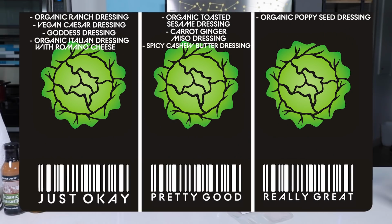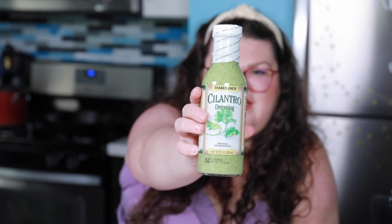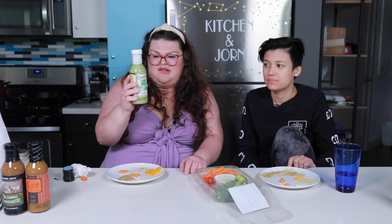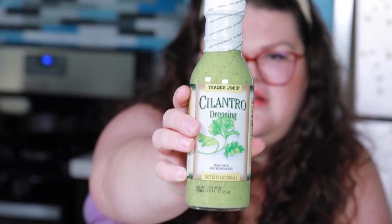I think this is pretty good. Ooh. Ugh, I'm really concerned about this. Cilantro dressing. Trader Joe's cilantro dressing. I don't know what this is. I have deep concerns about this. This feels very 80s to me. Why? The packaging? The packaging. It actually does feel kind of old school.